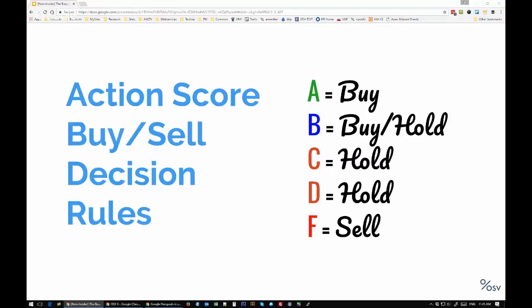B, it's a buy and a hold. C is when I hold. D is when I also hold. I don't immediately buy or sell just because it's a D. And if it's an F, I don't bother looking at it.